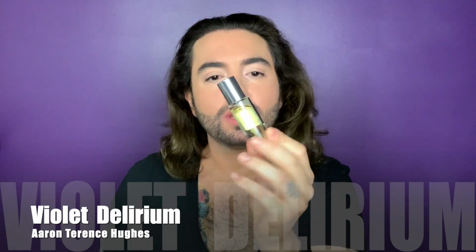Let's move on to the fourth fragrance on my list, which is a niche fragrance, an independent brand. That is Terence Hughes Violet Delirium. English perfumer Terence Hughes has this great rose oud chocolatey sweet vanilla combination called Violet Delirium.